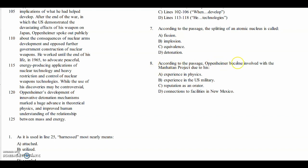According to the passage, Oppenheimer became involved with the Manhattan Project due to his A. experience in physics, B. experience in the U.S. military, C. reputation as an orator, and D. connections to facilities in New Mexico. Now, a lot of these seem like good options, so let's use some process of elimination to eliminate some, and then we'll check the passage.